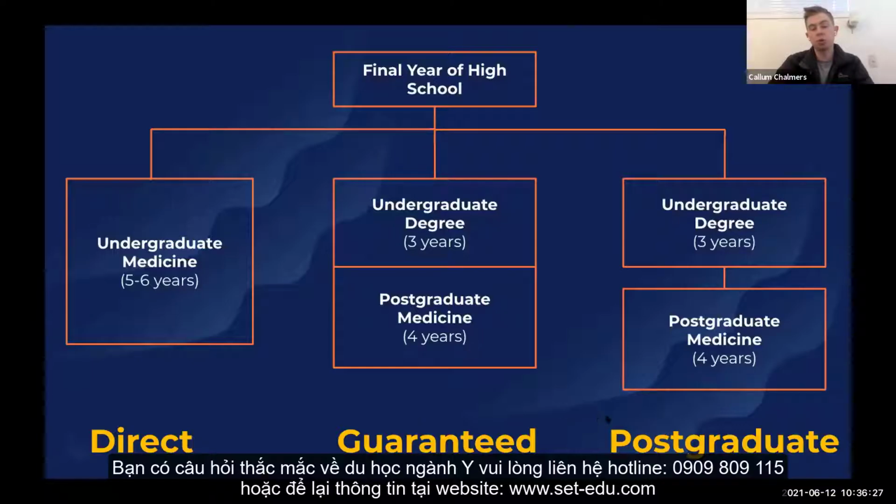And then if you're unsuccessful at getting into medicine through either this direct or guaranteed pathway, you can go through what's called the postgraduate pathway. In the postgraduate pathway, just like the guaranteed pathway, you complete an undergraduate degree first, but the difference is that there is a competitive step between the undergraduate degree and postgraduate medicine. So you're not guaranteed entry, you have to apply and you will be accepted if your marks are good enough. Whereas for this one, you're guaranteed entry. You're not judged on your marks or anything as long as you pass this degree.